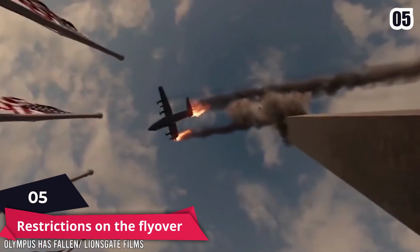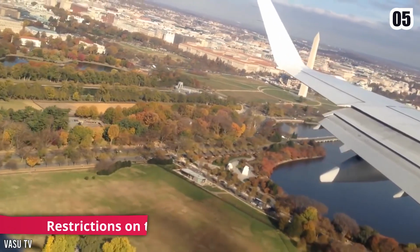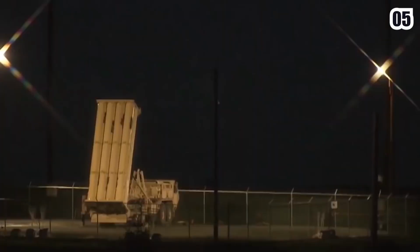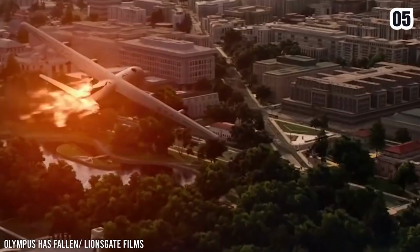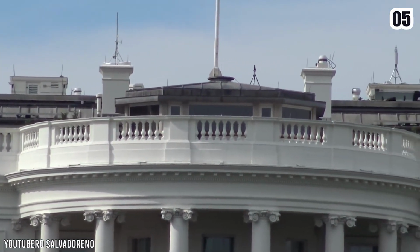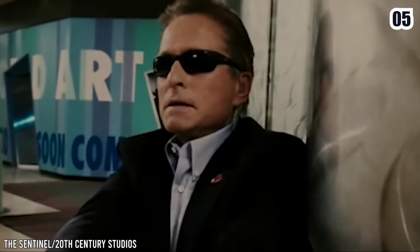Number 5. Restrictions on the flyover. The airspace over the White House and even all of Washington, D.C. is a no-fly zone. Any single aircraft will be placed on hold when the president flies, which means there is no aircraft in the air when the president flies. Furthermore, if a rogue aircraft flies too close to the White House, it'll be shot down by projectiles. The White House is secured by an intricately engineered security feature that eliminates any potential danger. And before a rogue aircraft approaches the White House, it's pursued by fighter jets with F-16s rushing to fly and tail the rogue one, since the president's defense is a top priority.